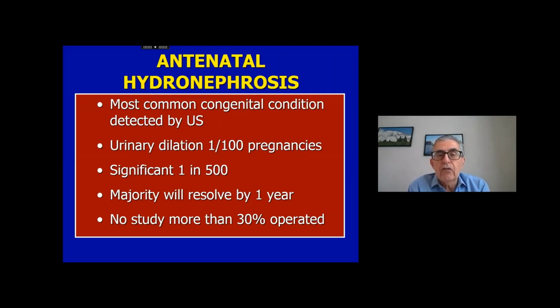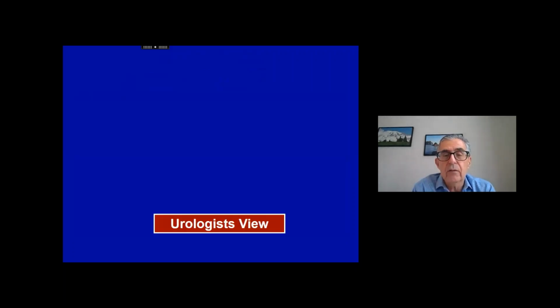Hydronephrosis is the most common congenital condition that was detected by ultrasound. Some form of urinary dilation is seen in around 1 in 100 pregnancies, and is significant in 1 in 500 pregnancies. The majority of those, between 75 to 80%, were resolved by 1 year of age. And when you look at all the studies that have been recorded, the operative rate is less than 30%. So less than 30% of these children that are diagnosed antenatally will require some form of surgical intervention.